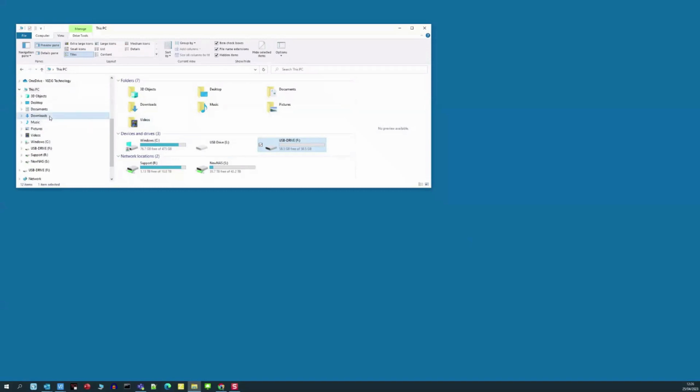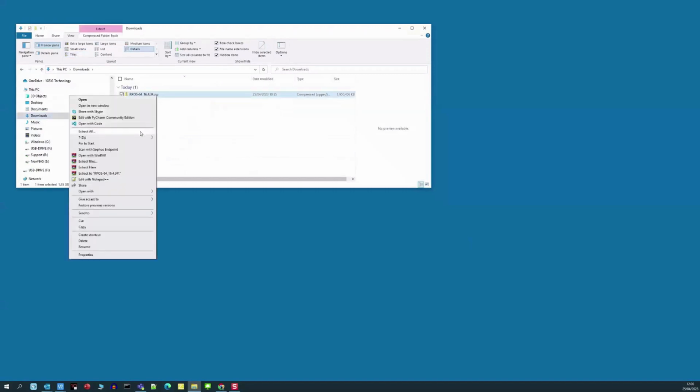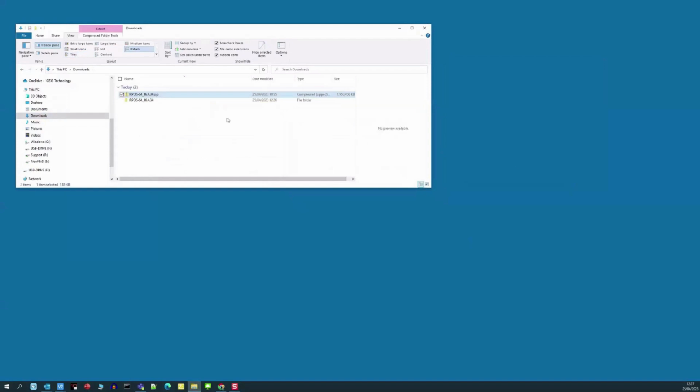When you first download the RPOS installer zip file, you'll need to unzip the contents to a local location on your own PC first, before you can start to build the USB key. Once we've unzipped the contents, we need to locate the RPOS installer.exe and just run it.